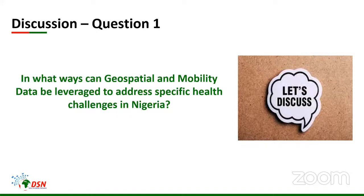We've seen polio that is due to vaccination and all of that. So where I'm going is that we can use AI to solve those problems. We can use AI to determine where the areas are. When I talk of AI, I'm talking of geospatial and mobility data, specifically. How can we use it to address these questions?